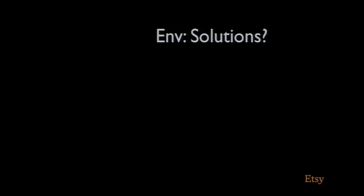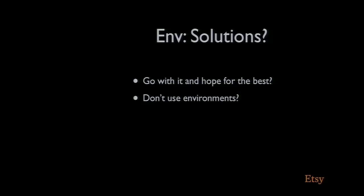So there were several possible solutions. Solution number 1, go with it and hope for the best. We just use the out-of-the-box knife workflow. Opscode know best. They've written it this way. They must have done that for a reason, so we'll just stick with it and hope nothing breaks. Not a good idea. Option number 2, don't use environments at all. We've uncovered all of these issues. Why use environments? Let's just stick with our two individual chef servers, and try and keep them in sync.